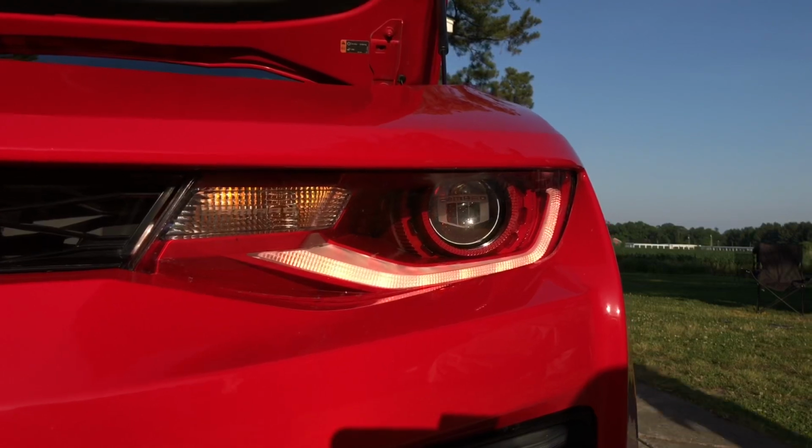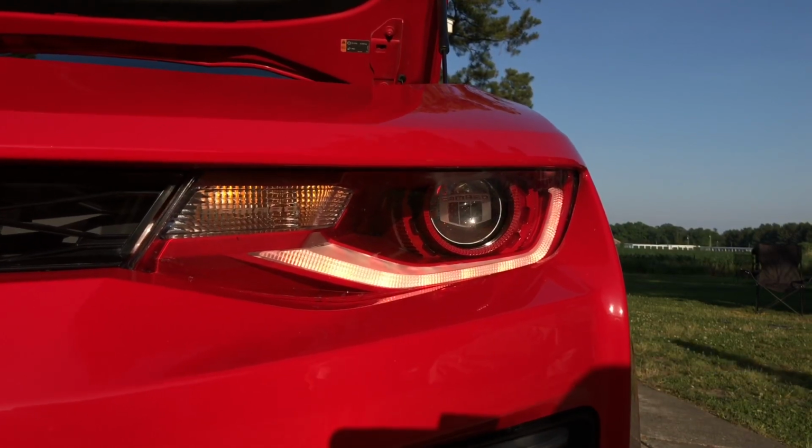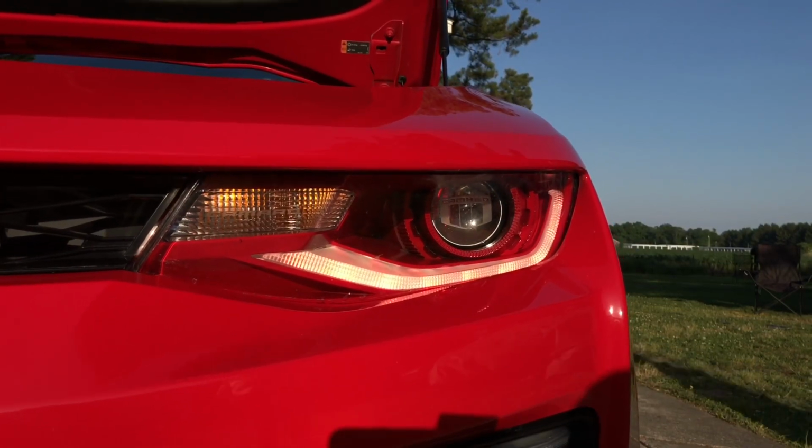So we're back at the front of the car. We got Derek here. He's gonna tell you all about these headlights that he did all this custom work on.